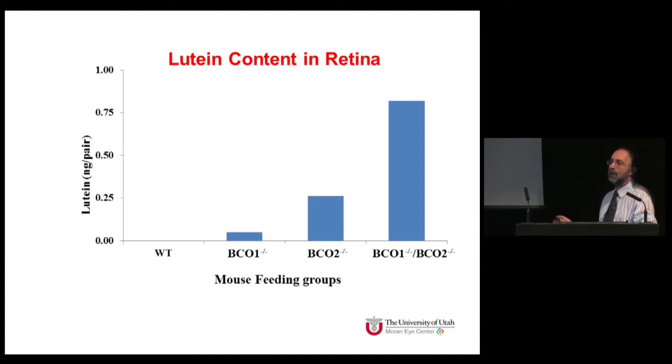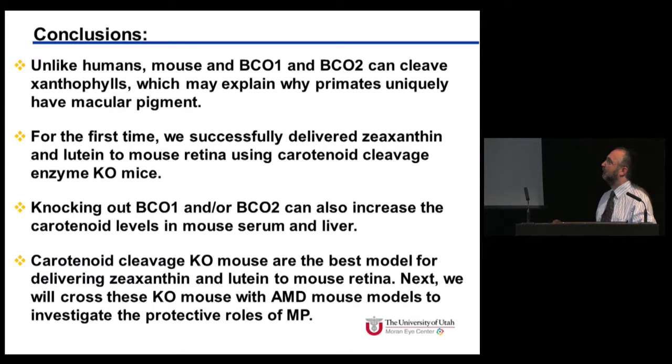So we're now at least getting to the point where we are humanizing the mouse retina and allowing it to develop, to get lutein in the retina. And now we can ask the more interesting questions in light damage models, in genetic models of AMD. Does this make a difference? And that's just summarized here. So that's the new frontier that we have of now being able to develop some mouse models of carotenoid levels in the eye.